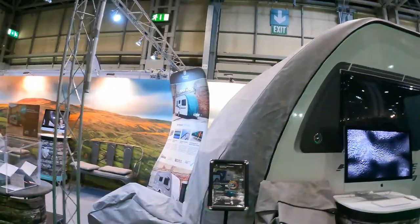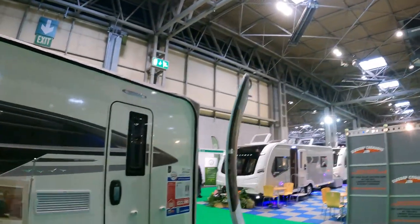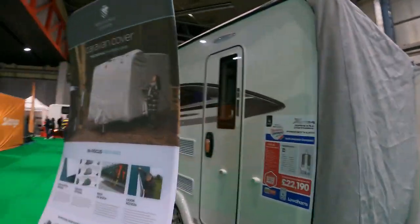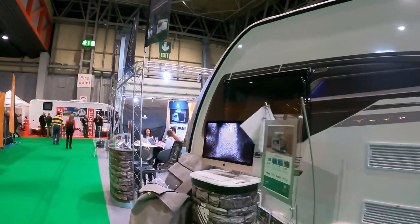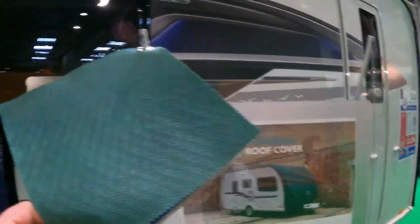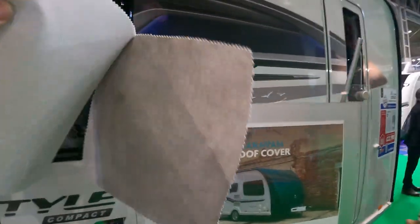So while we're here with Specialized Covers, why don't we take a look at this full roof cover that goes all the way up over the top of the van and then down the back. First thing to say is it comes in three colours. So you've got the green, the navy, and the beige grey.